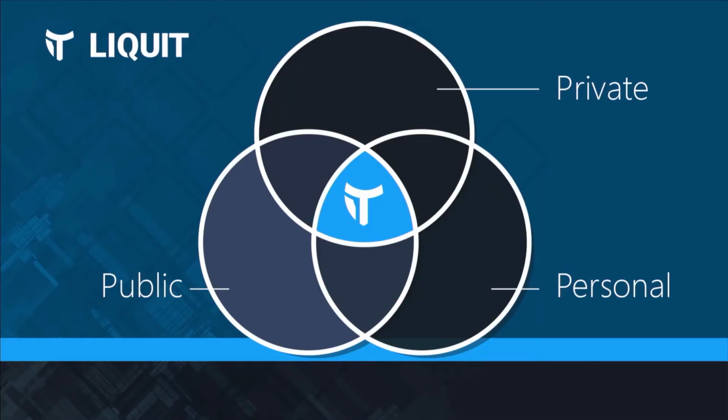So how is the workspace today? How is the world operating today? Basically, we have 3 clouds. We have the private cloud, the public cloud, and something we call the personal cloud.